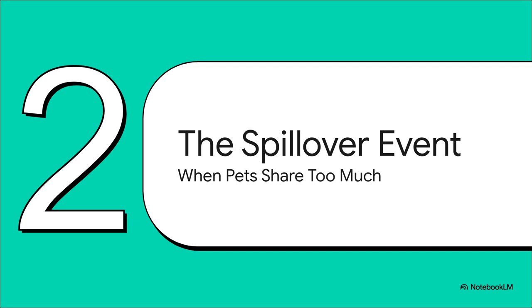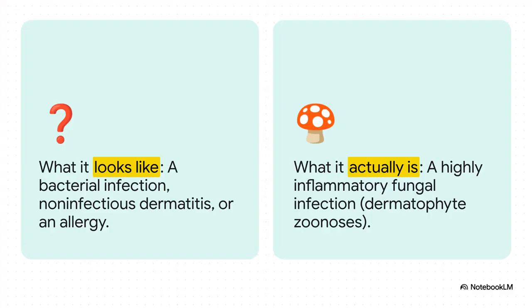Okay, so we've seen where these fungi are hiding, but how exactly do they make that jump to humans? And why all of a sudden does it become such a massive headache for doctors to figure out what's going on? Here's the core of the problem. When these fungi jump from an animal to a person, our bodies tend to freak out. The immune response is so intense that the rash it creates looks a lot like something else entirely, like a bacterial infection or eczema or a bad allergic reaction. And that sends doctors down the completely wrong path.